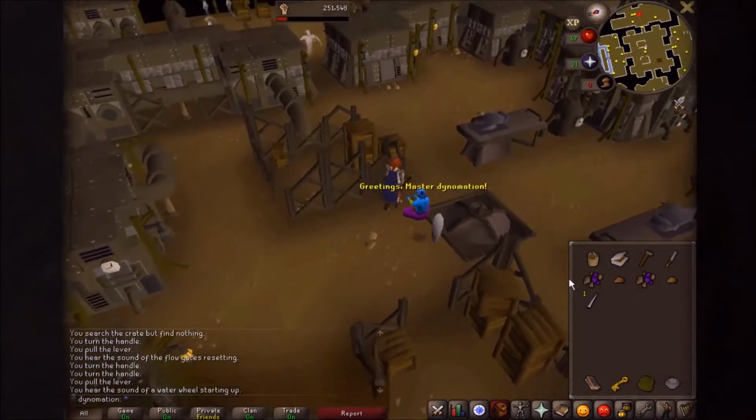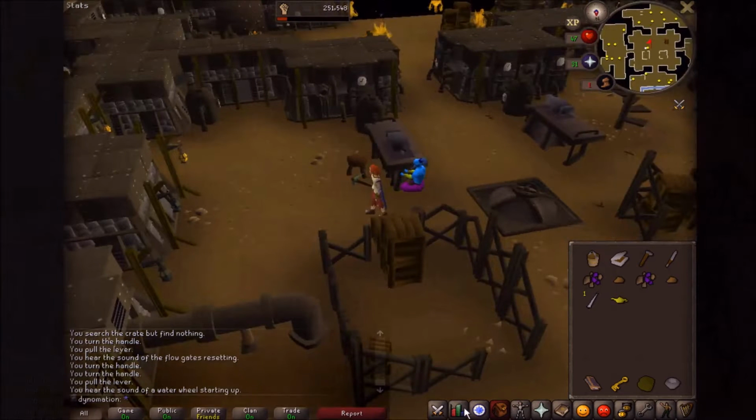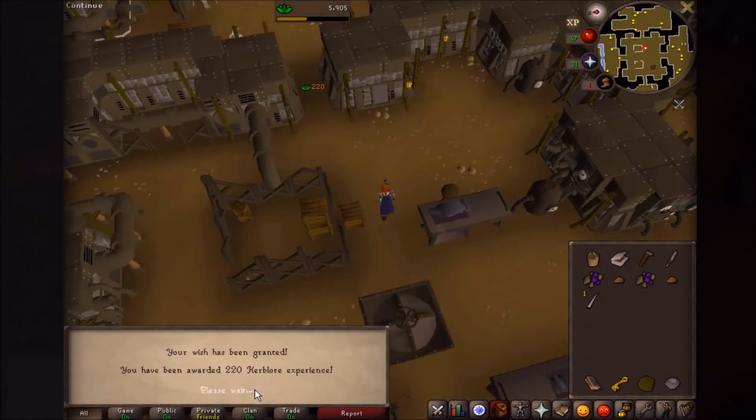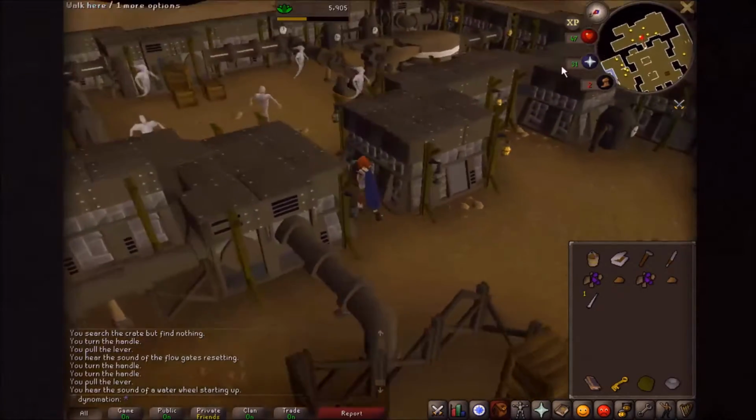We have this stone bowl and leather. Oh boy, it's a genie. Hello. Going for the herb XP. 220. Okay, and now onto the air quadrant.